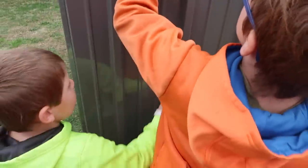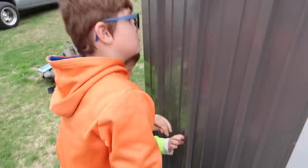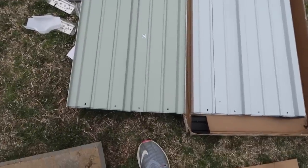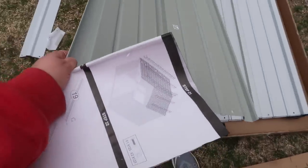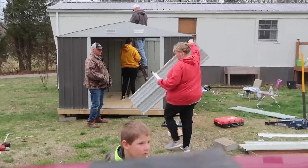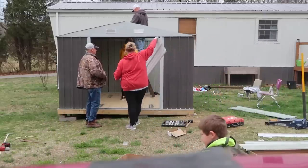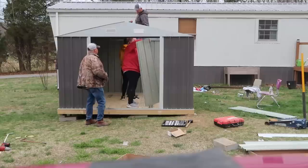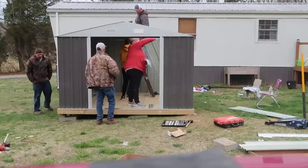Sadly, they lost interest pretty quickly, so I'll be pulling plastic off for the next who knows how long. I was trying my best to help out and keep things going smoothly while at the same time remembering to film and capture the process so that I could share it with you guys. But we're making good headway here. We've got one side of the roof done and my brother is starting on the other side.